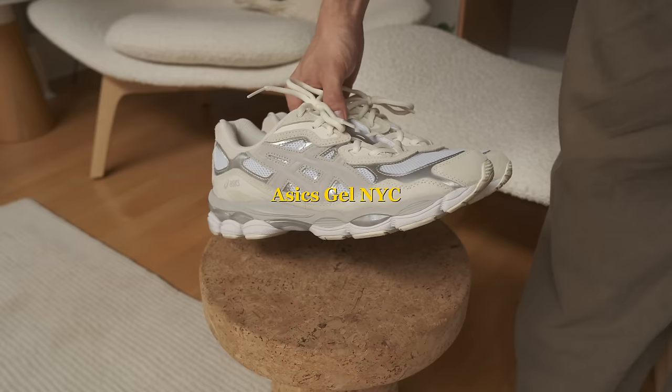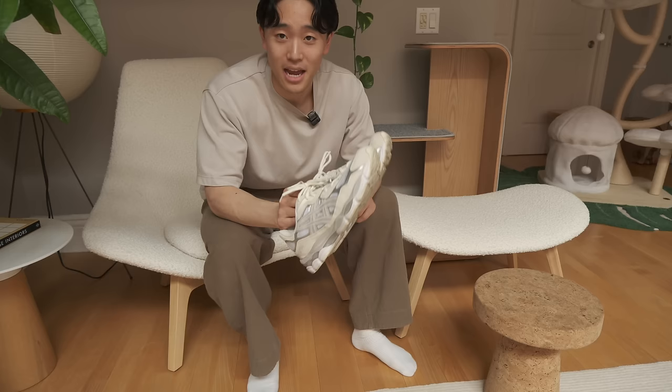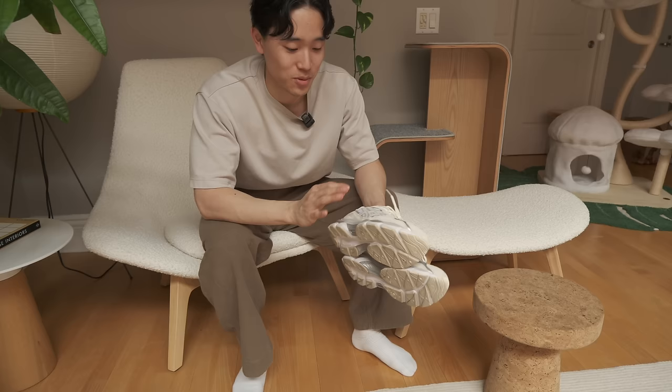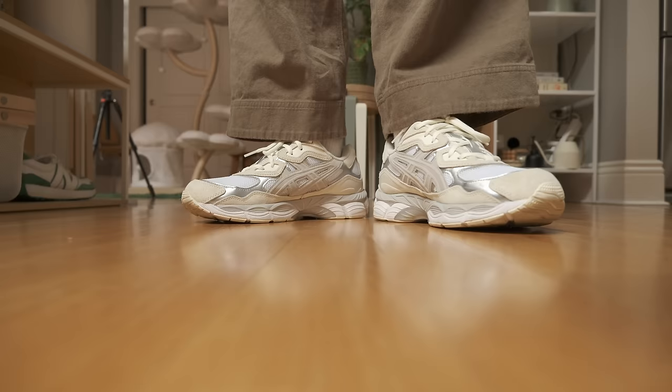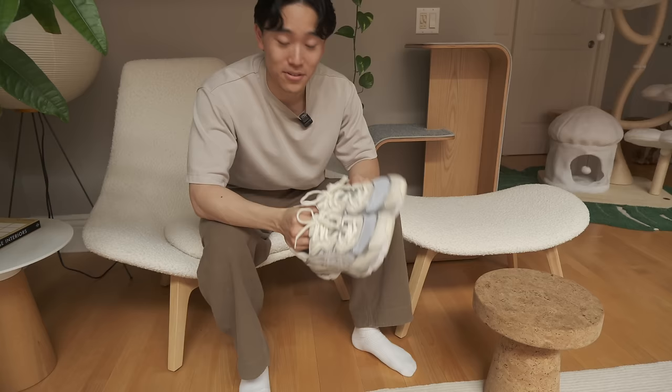And last up are these Asics that I got from my girlfriend as a birthday gift. Ever since I got these around a week or two ago, I've been wearing them pretty much nonstop. Easily one of the most comfortable sneakers that I own. I also just really love this color with this white and cream with little details of the shiny chrome. I feel like it goes with this outfit. It goes with pretty much anything that I wear. If you're like me and you didn't have a pair of Asics yet, I would definitely check these out. Definitely one of my favorite sneakers that I own now.